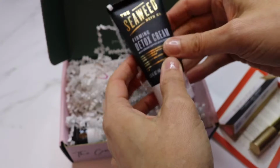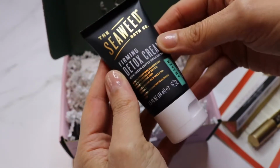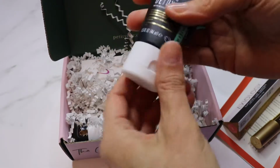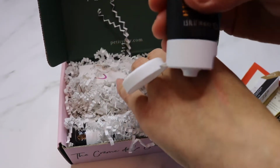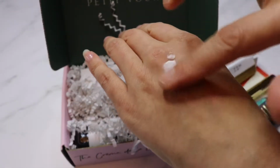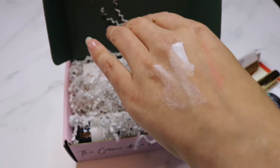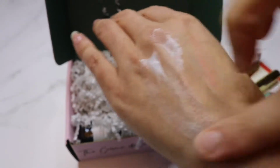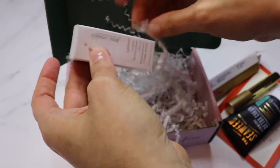Next we have the Seaweed Bath Company Firming Detox Cream, Awaken. So this is a body cream. Let's see how that looks. Feels pretty nice and smooth. Has a nice kind of eucalyptus-y type of scent. I think I just made up a word, yeah.